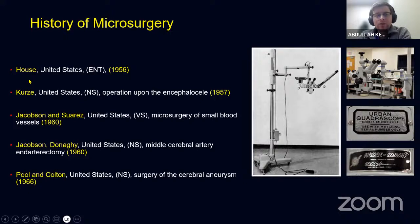And William House, stepbrother of Howard House, also used microscopes. At that time they didn't have a lab, so he started practicing in the morgue with autopsy specimens. By then Dr. Kurze, a neurosurgeon in the same center, started to use it for microsurgical procedures. Jacobson, Suarez and Donaghy, in a different place, Burlington, Vermont, also started practicing with microscopes.